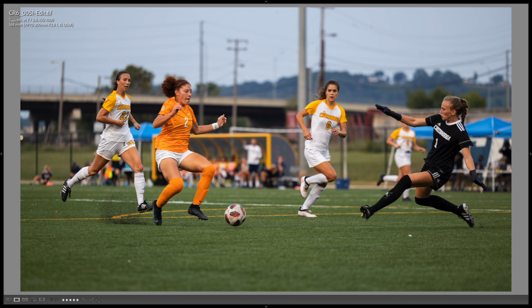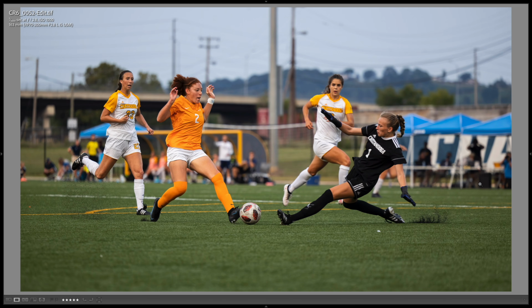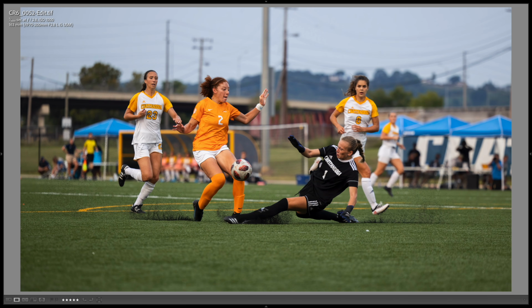But look who's coming. It's Chattanooga's keeper, number 1. And this is a sequence. I was shooting in the mechanical shutter 12 frames per second mode. And she's coming in, and you can see the pellets coming up. And she's coming in. And number 2's putting on the brakes. She says, "Oh my goodness, this girl is coming at me."